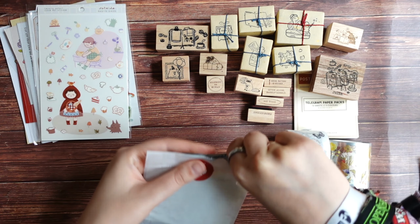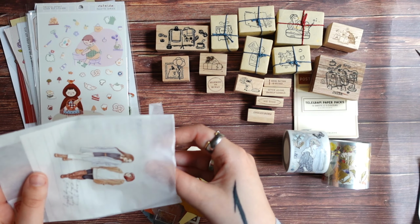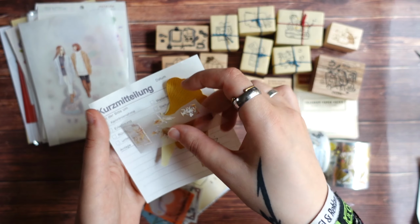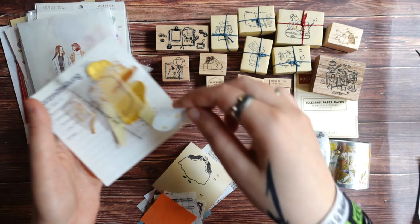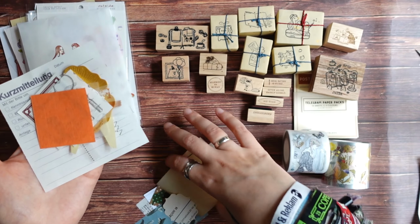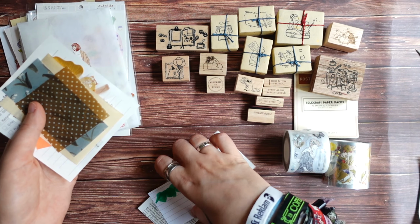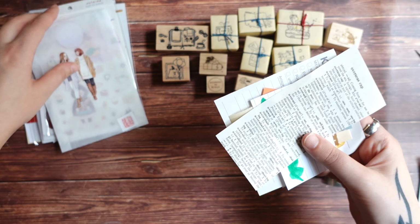just some fun stuff for your journals. As always, many cute papers, some fun stuff for collaging, some tape samples as always, and yeah, different papers. These 3D bags are always fun, always nice to use these papers for making a collage. Yeah, so this is just an additional little gift.